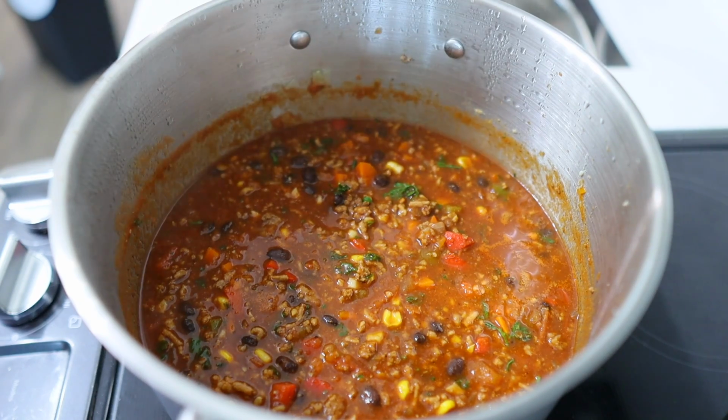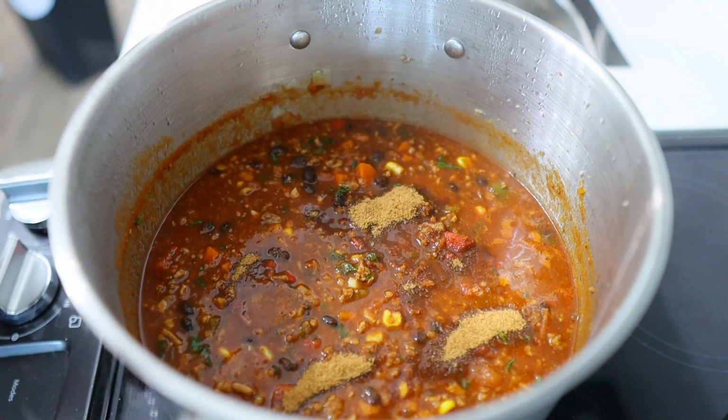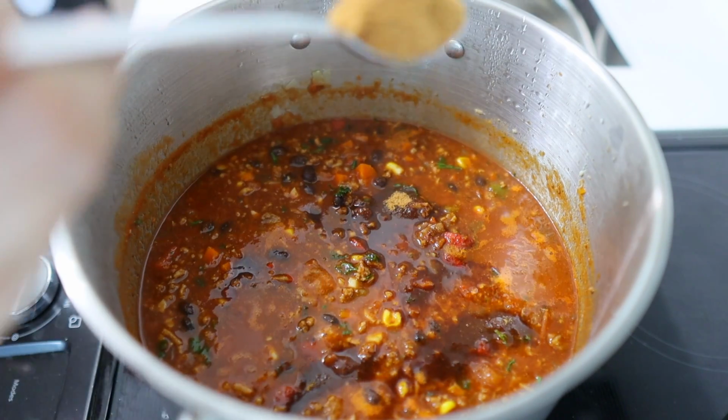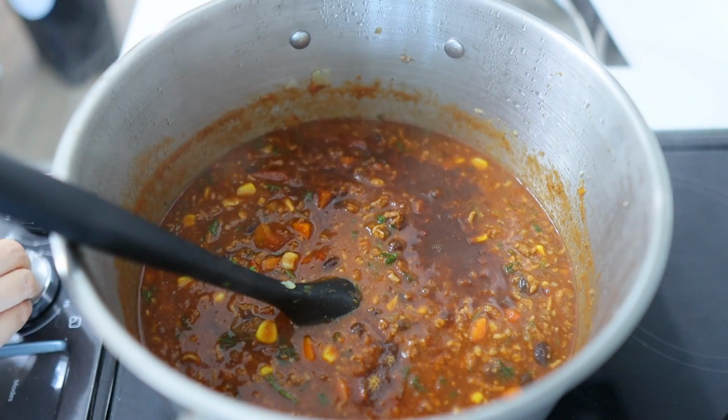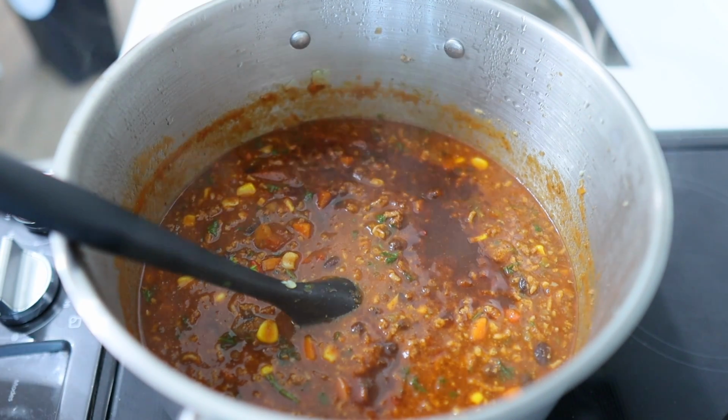The last thing I like to add in, you guys, is some sugar. I have coconut sugar over here, 2 big tablespoons in there. As you can see, it already caramelizes, and it also balances out all the acidity that's in here from the tomatoes. We're gonna let this on medium. We're gonna let it kind of just boil a little bit for about 5 minutes.